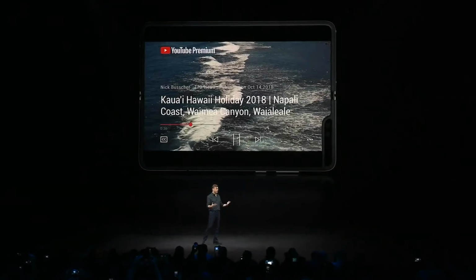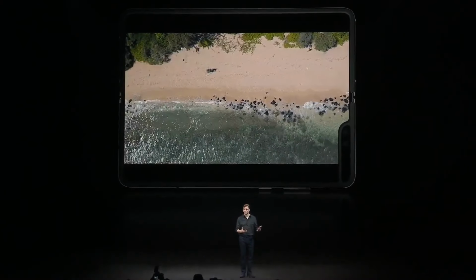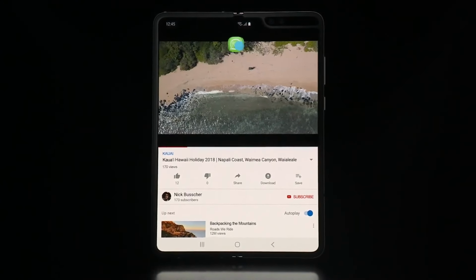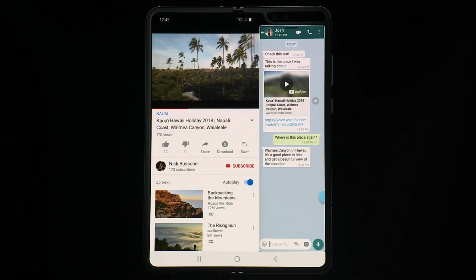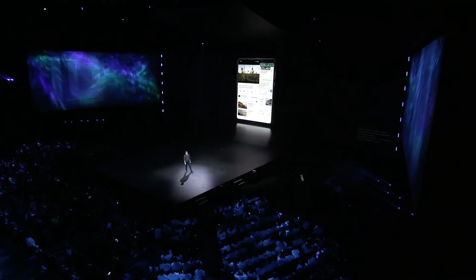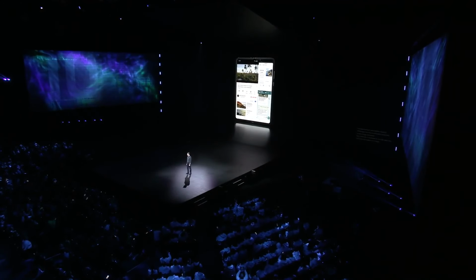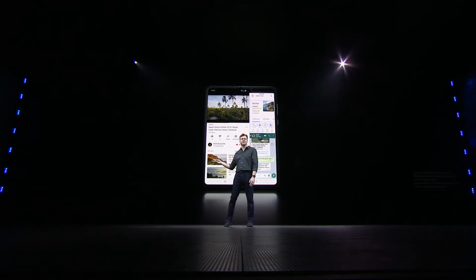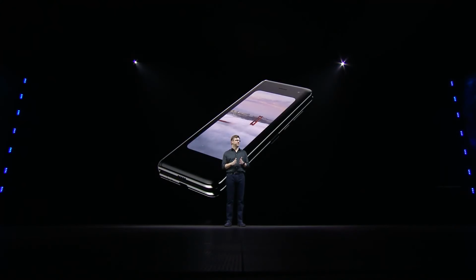And the interior screen is so large that it powers a truly next-generation experience, one never before seen on a smartphone. Three-app multitasking. Thank you. So, you can watch a YouTube video of Hawaii, text your friend about it, and browse travel options all at the same time. Each screen works perfectly on its own, but the Fold is more than two separate screens. It's a unified device. These displays work together to give you a singular, seamless, multi-screen experience.